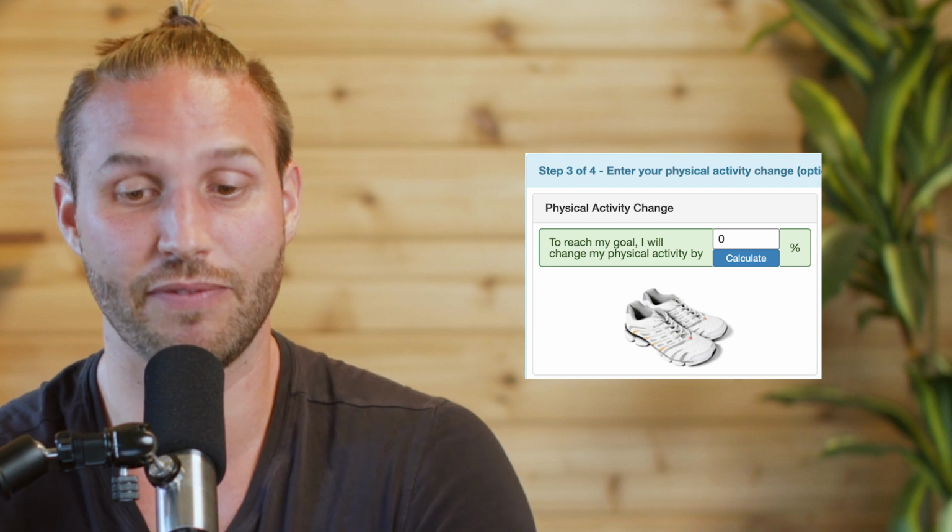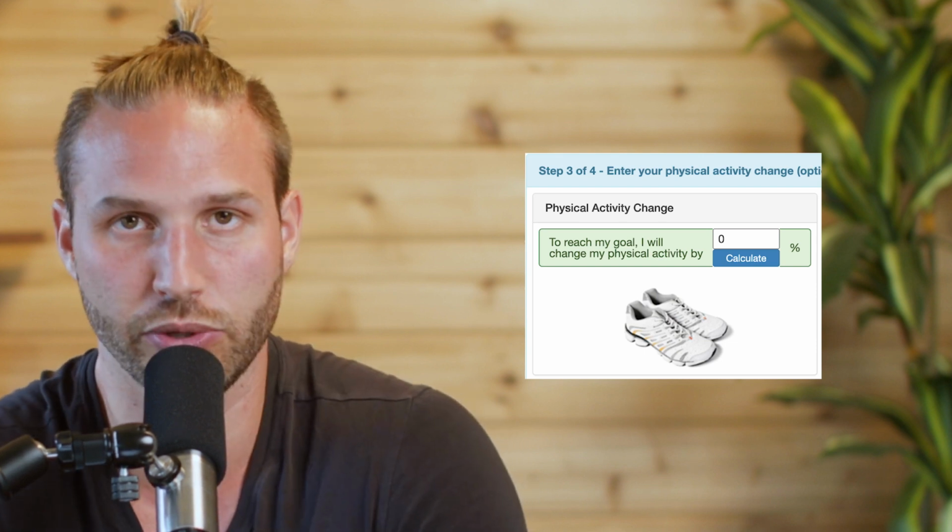Next, it'll ask you for your increase in physical activity. This is an optional step. I'm going to ensure that Sharon is engaging in high quality movement, like walking, sprinting 1 to 2 times a week, and lifting heavy things. So I'm not going to make any changes here, but this is where you would do that, and that will affect the results. And then next, we finally get our results.